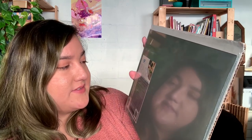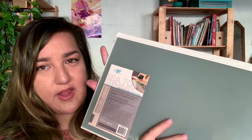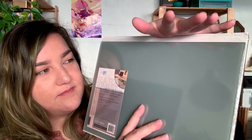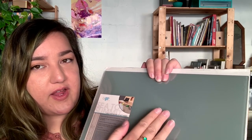I got a few more things here. This is a plein air palette. It's glass and it's already tinted gray, or it's got a gray opaque layer to it, so that when you're mixing your colors, gray is the most middle gray, and it's not going to make your colors look different based on the palette you're using. It's meant for plein air, but I got a larger one for my studio because I really like mixing on glass.